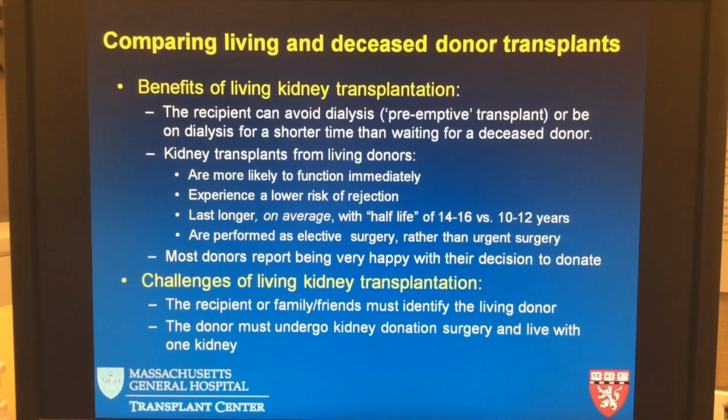Benefits of living kidney transplantation. The recipient can avoid dialysis or be on dialysis for a shorter time than waiting for a deceased donor. Kidney transplants from living donors are more likely to function immediately, experience a lower risk of rejection, last longer with a half-life of about 4 to 16 years versus 10 to 12, and are performed as elective surgery rather than urgent surgery. Most donors report being very happy with their decision to donate.